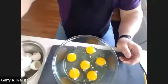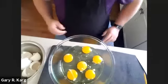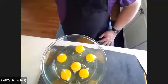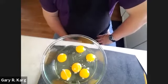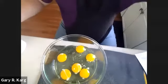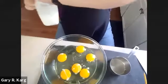So there we have our eggs in our toast. Can everyone see that? All right, good. So the eggs are in. They're ready to be a part of the recipe. So the next thing I do is I want to put my milk in. This calls for 2 cups of milk, which is the basis for the custard.